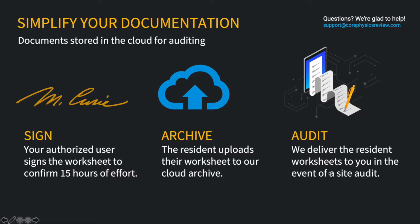director can just download the full set of worksheets, and this is bulletproof kind of evidence that you put in the 15 hours, and it will be a cut above most programs, although we do have now several programs, probably easily over 100 residents and growing, doing this lab around the country.